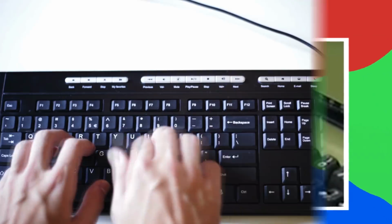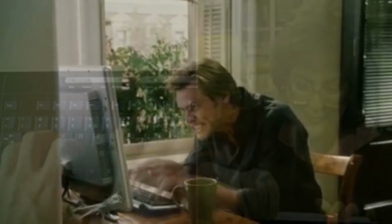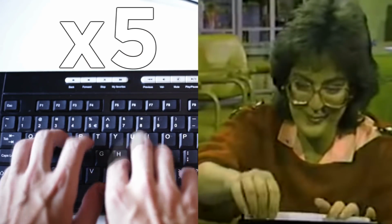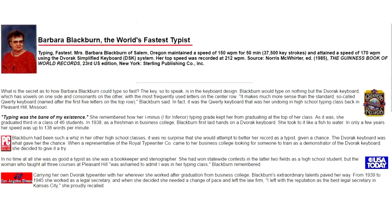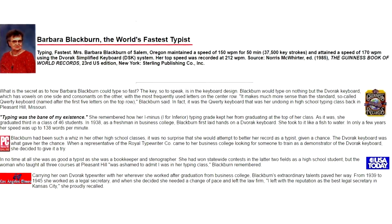Speed typing. We all type, but have you considered how fast the world's fastest typer is? You'll need to type 5 times as fast as you currently do to match Barbara Blackburn, the world's fastest typist, according to the Guinness Book of World Records. Watch her go!